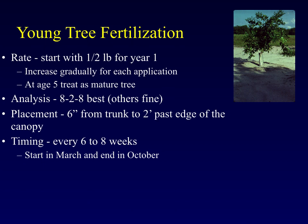Let's talk about fertilization for a young tree. So one that's 1 year old, 2 years old, somewhere in that area. Definitely we can be fertilizing them basically the same way until they're about 5 in most cases, unless they just really grow very quickly. Normally what you're doing is you're starting out with about a half a pound of nitrogen for the first year, and you will slowly, gradually increase your amount of nitrogen for each application until you get up around 5 years of age, when we would think of that as being a more mature tree.